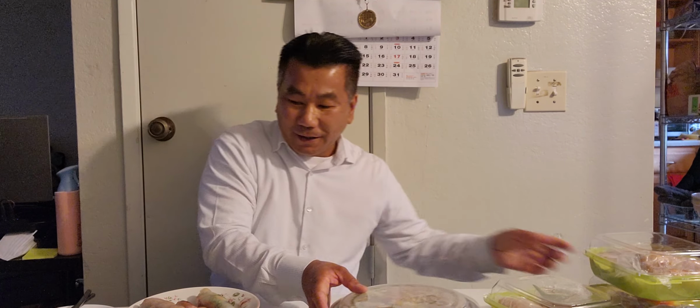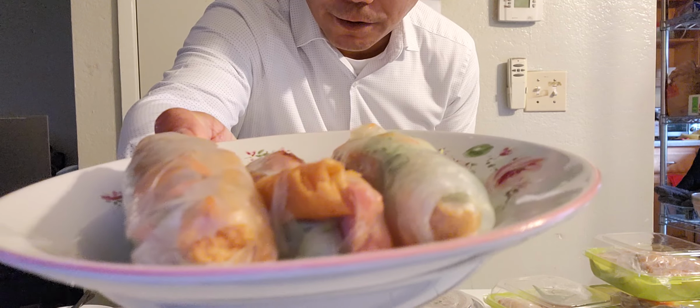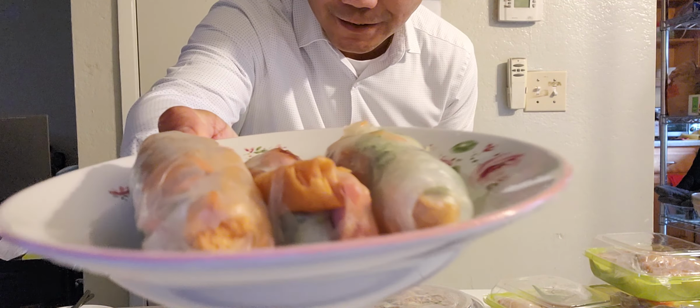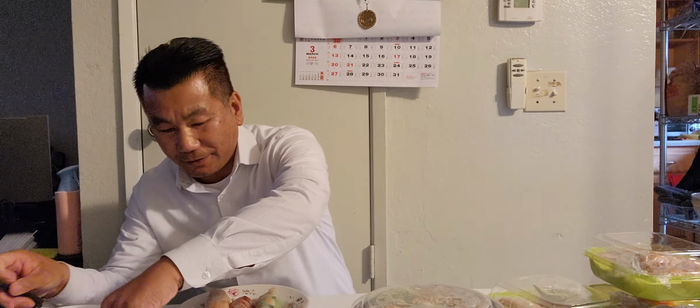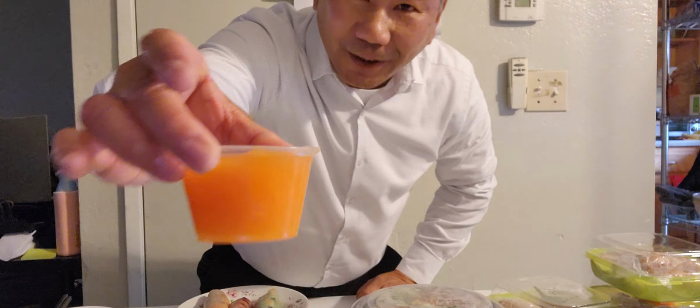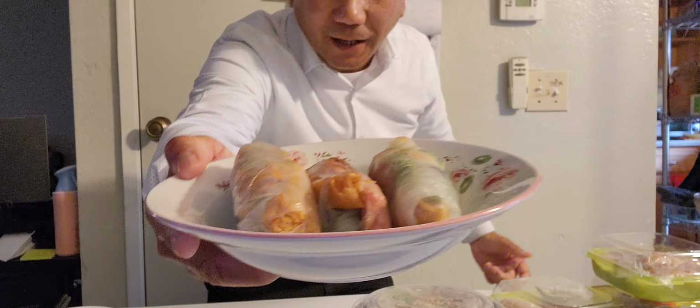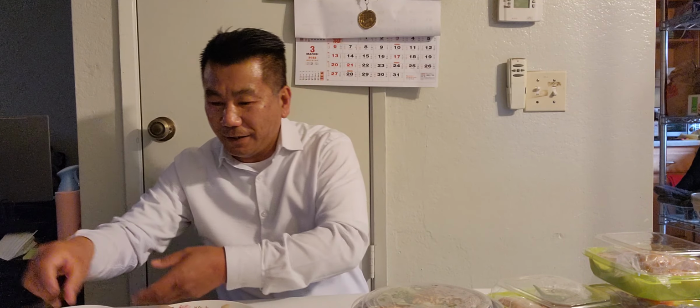All right, guys, I split all the food for me already. And I'm gonna eat three rolls of this, tàu kỳ and nem nướng roll, okay? Vietnamese style. So let's eat this one first, ladies and gentlemen. Let's try it. This is the orange sauce that they provided. Look at that, yum.